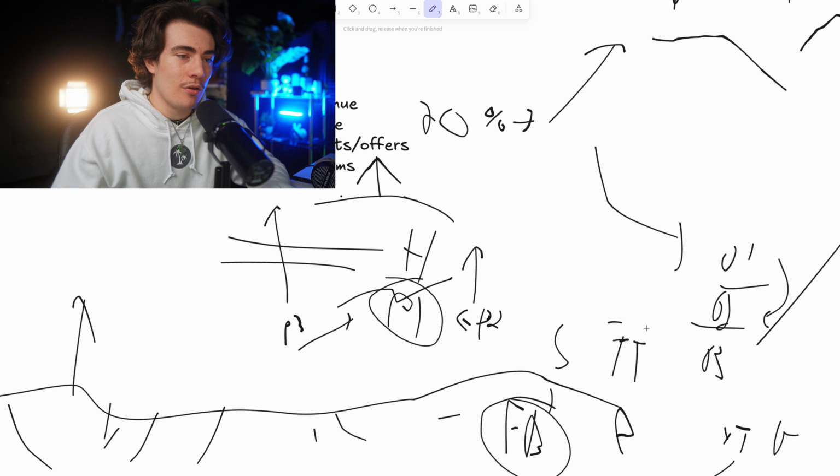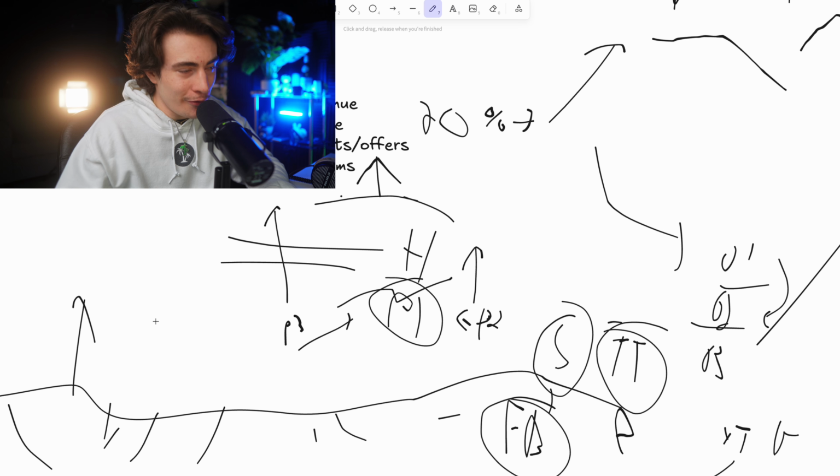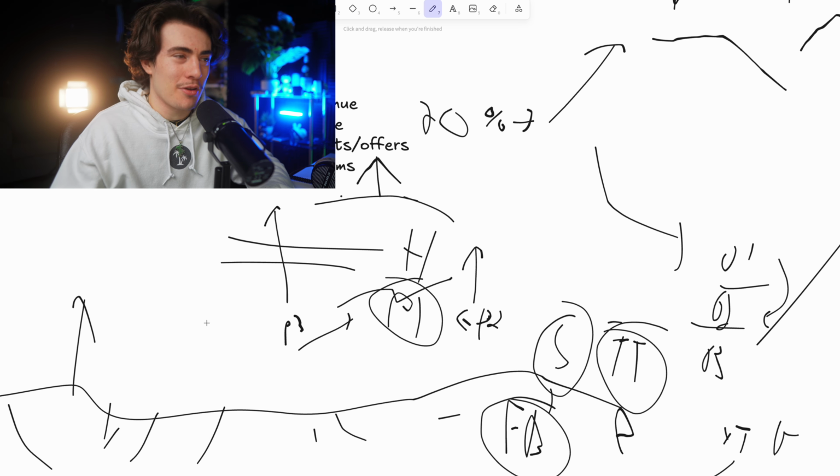Like if you run a pixel, you could find lookalike audiences for people that are coming to your TikTok or from Snapchat, and now you can hit them with retargeting ads, and they get more touch points, and then they're much more likely to convert. And there's a lot of different methods you can do. So those are the 3 ways that I would increase revenue.